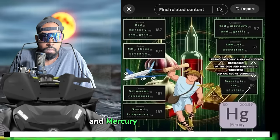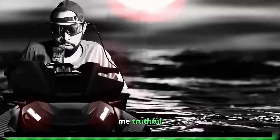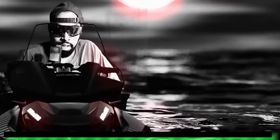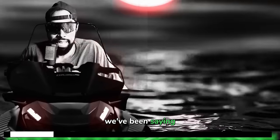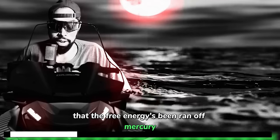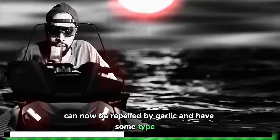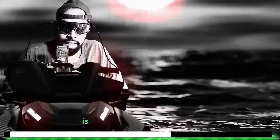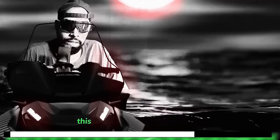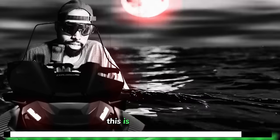And mercury is element 80. Well, secrets to the universe is 80, guys. These are... Truthful might be on to something. The red mercury is on point with how everything is running. The free energy, we've been saying that the free energy's been ran off mercury, but now we can see that the red mercury can now be repelled by garlic and have some type of motion going to generate free energy. Is this without using the ether? This is the technique of free energy without them harnessing the ether, if I'm not mistaken. This is interesting.